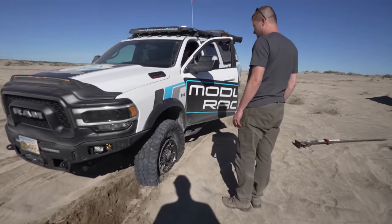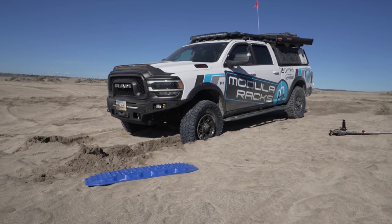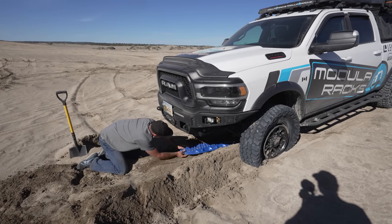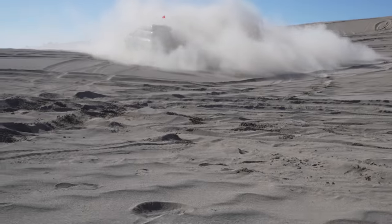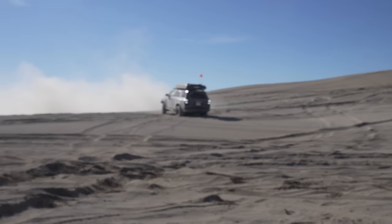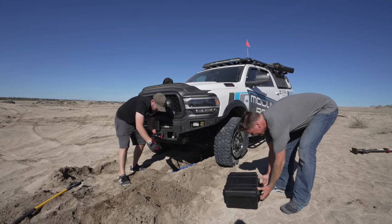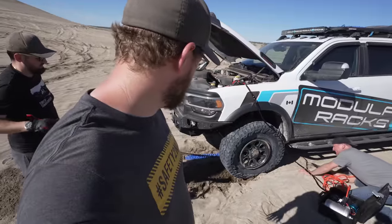I just want to get out of that hole. Shut it off. E-brake. If it makes you feel any better, when I was on the dunes, I drove off a ledge and snapped my front axle on my other Jeep. Did you really? So, you know, it could be a lot worse. John's stuck. Back up. Use your little fancy Toyota mode to get out. Yeah. No, don't.